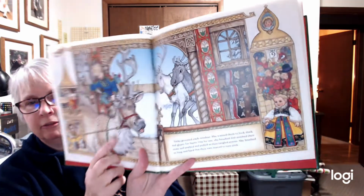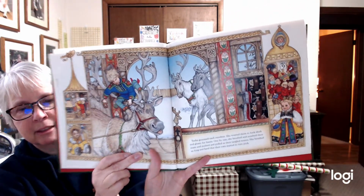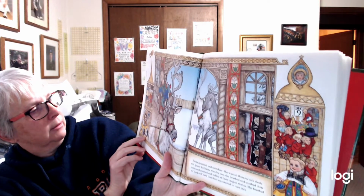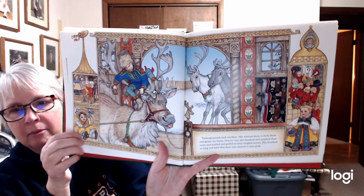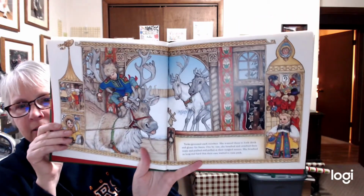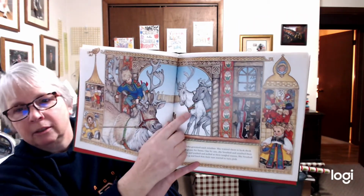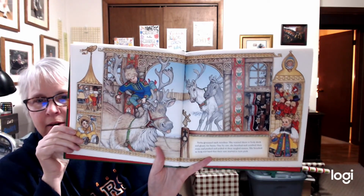Oh, look at their faces. Do they look like they're enjoying it? I don't think so. So now we have December 8th. They're making dolls. December 9th. Looks like they're making dolls too. Do these reindeer look like they want to come and get their hair brushed? I don't think so.